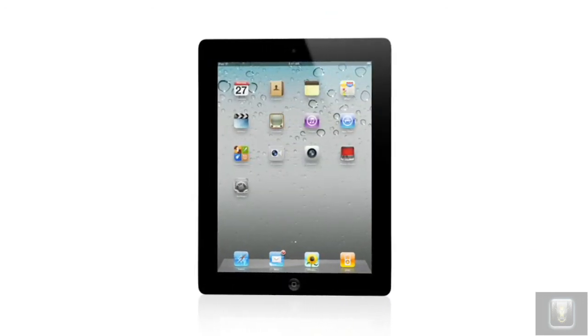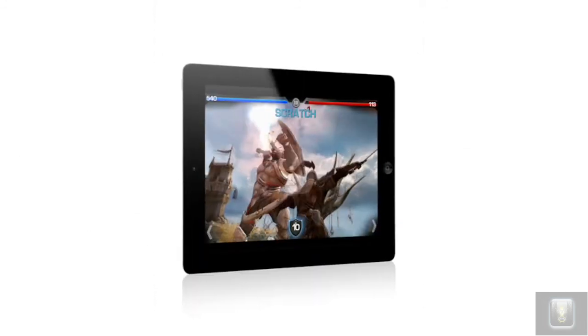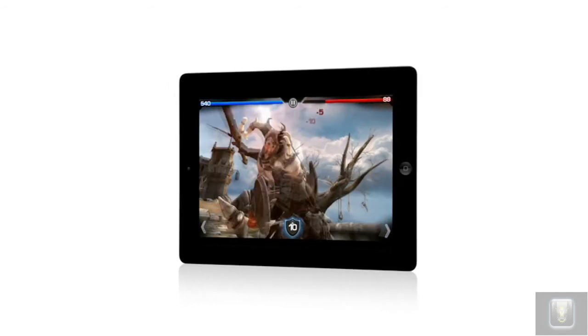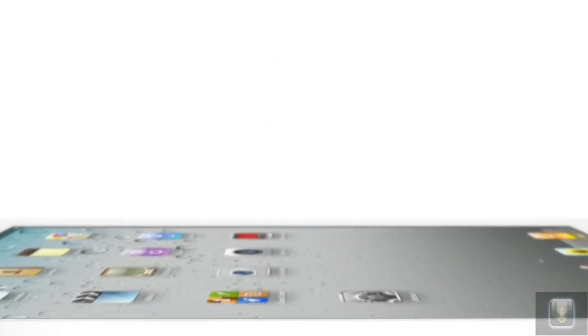iPad 2 really builds on the success of the original iPad. It's a third thinner and up to 15% lighter. It has an all-new dual-core A5 chip, which is up to twice as fast, with up to 9 times the graphics performance. We built in a front-facing camera for FaceTime and Photo Booth, and a rear-facing camera that shoots HD video. And we've been able to do all of this while still maintaining up to 10 hours of battery life. The iPad 2 really is defined by the display.